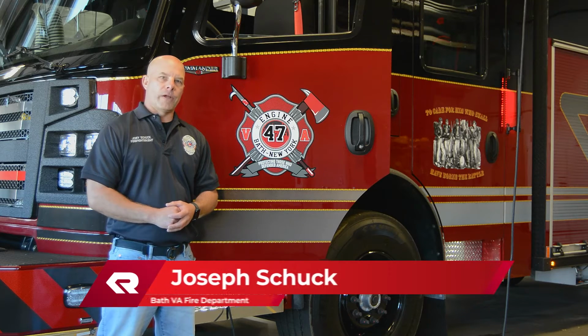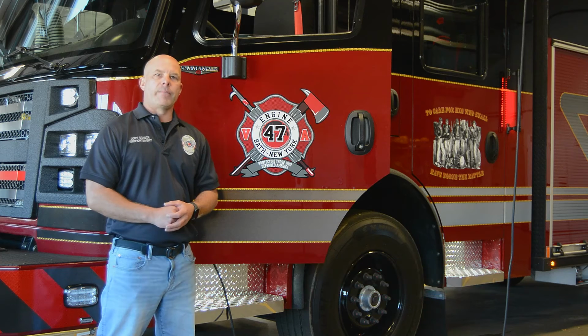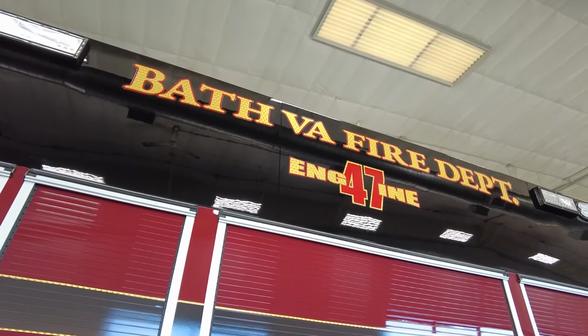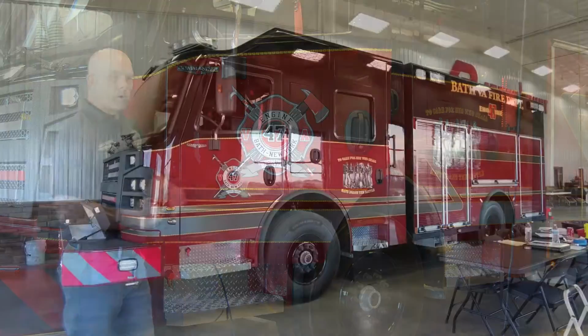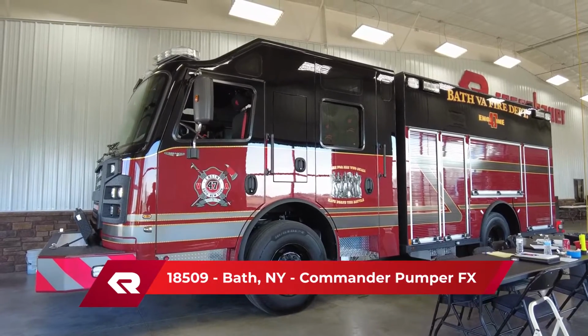I'm a federal firefighter with the U.S. Department of Veterans Affairs. Our station is located in Bath, New York. We are one of only 19 federal VA fire stations in the nation, 5 of them being in New York. We are primarily an engine company, but we do carry technical rescue equipment. This is our brand new Rosenbauer engine. I'll give you a walk around and point out some features of the truck.